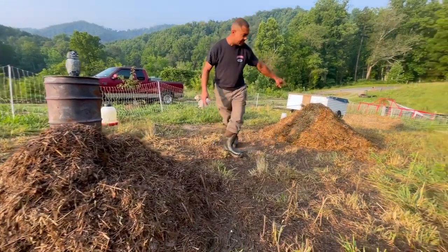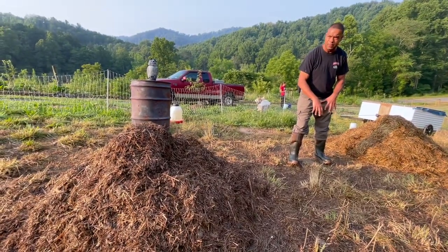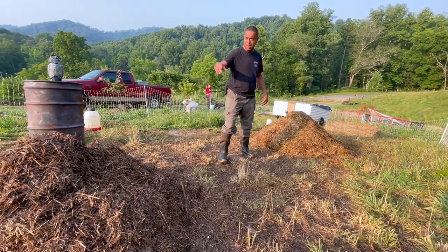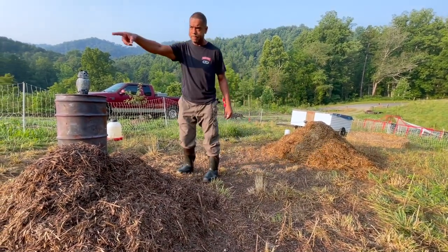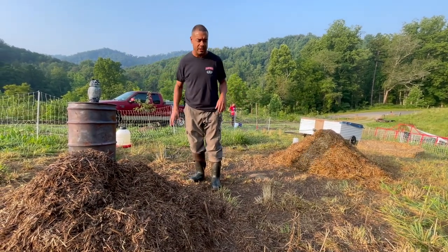So you see this pile that isn't quite as broken down as this one. We're going to take these two and combine them together. And then we're going to take that one in their cage and move it down the hill. The one that was here before, I think we might just go ahead and leave it in the net. We'll kind of play with that as we go.